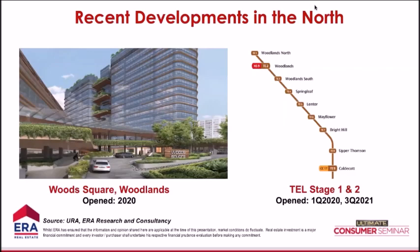Anybody here in this room, you stay in Canberra area, in Sembawang, Canberra area? Hopefully I see. Yeah, anyone here? No response already. Okay, there are some people. Dave, Yvonne, yes, thank you.